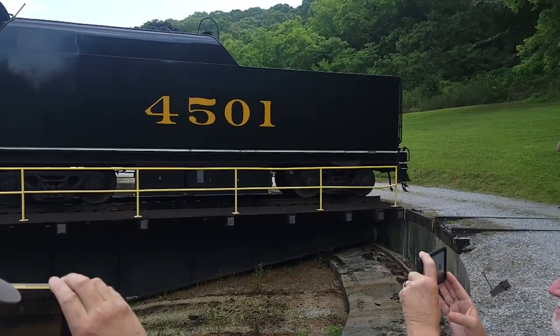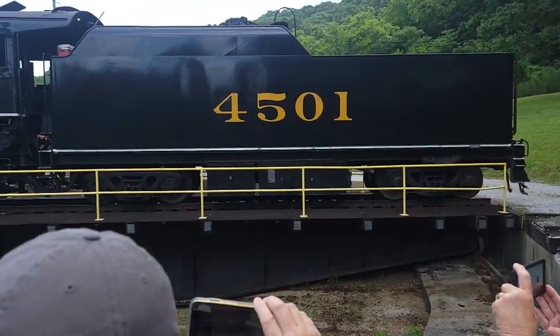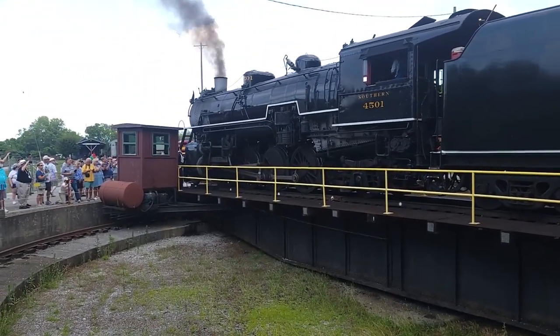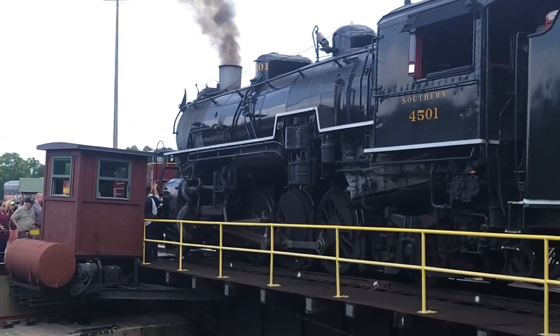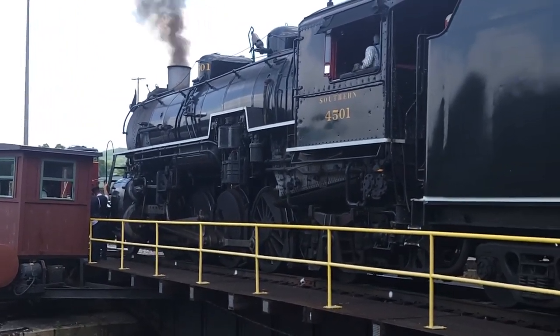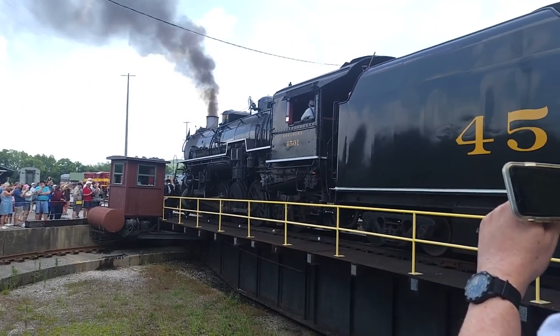We pulled onto the turntable from track number one. And as we do our rotation here, we'll pass track number one and line up with the adjacent track number two. And that will allow us to pull off the turntable, drive down past our train on that adjacent track, go to a switch at the end of the yard, back up, and reconnect onto the other end of our train. So what had been the front becomes the back, and the back becomes the front.